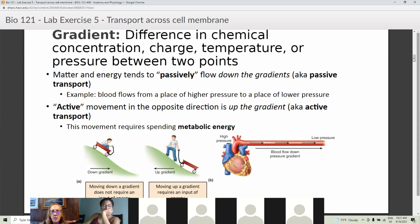Active movement in the opposite direction is up the gradient, and it requires the spending of metabolic energy, or active transport, to occur.